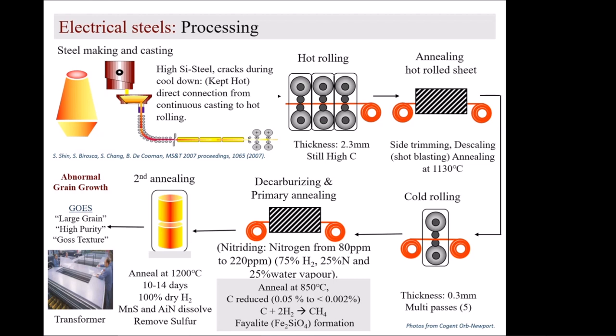And also, if you leave the high silicon steel, anything above 3, to cool down freely after continuous casting, then it will crack. To avoid that, most companies nowadays, including Cogent Orb and Tata Steel in Holland, directly connect the continuous casting to hot rolling. So in hot rolling, you're reducing the continuous cast plate to a thickness of 2.3 millimeter, but still the chemical composition is changed.